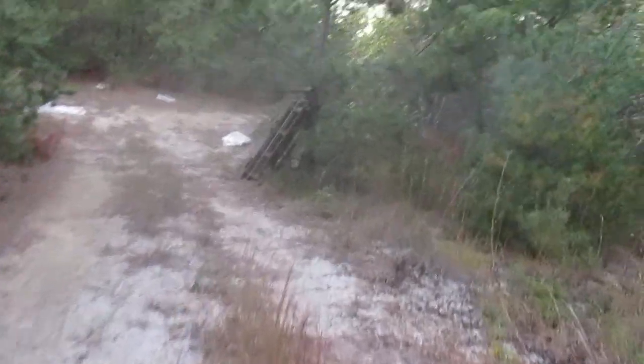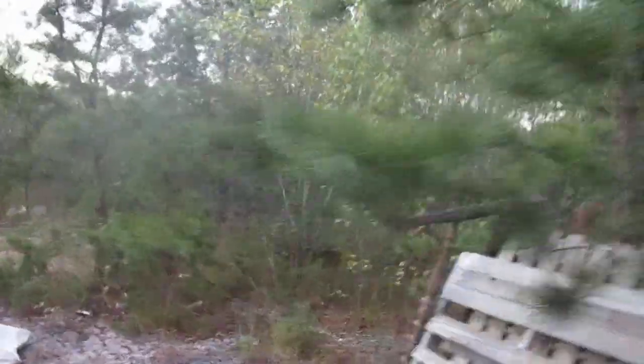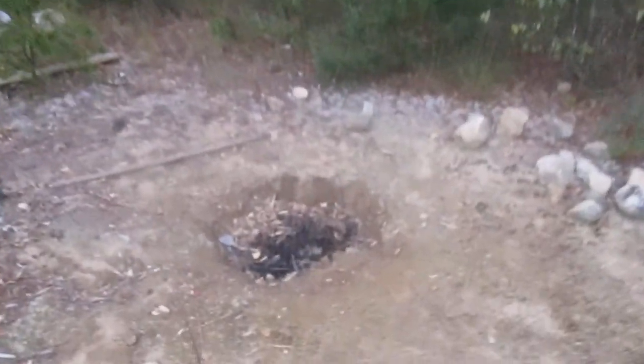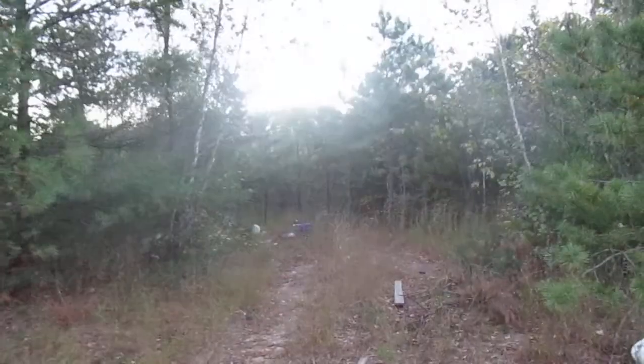Some pallets. And look, looks like maybe the footboard to a bed. Bed footboard, abandoned bed footboard. Bunch of other junk. Oh, someone lit a fire over here. Dug a hole for it. Oh, here's a child's footboard for a bed. More junk over here.